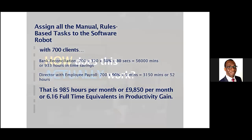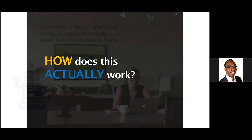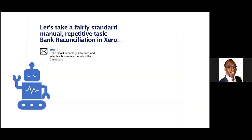All right. But in case you're wondering, let's look under the hood. In case you're wondering how software robots actually work, we have a couple of use cases that we're going to simulate. So, in the next few slides, the first one will be bank reconciliation.